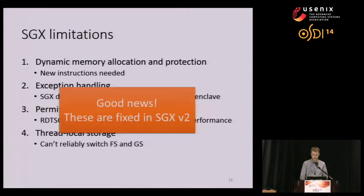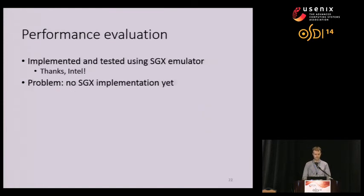The fantastic news is that all of these problems are fixed in a new version of the SGX spec that I don't believe has been published yet, but will be real soon now. The paper also includes a bit of a discussion about future performance optimizations and things that could be done to make SGX even better. But the great news is that Haven would work with this new version of SGX.